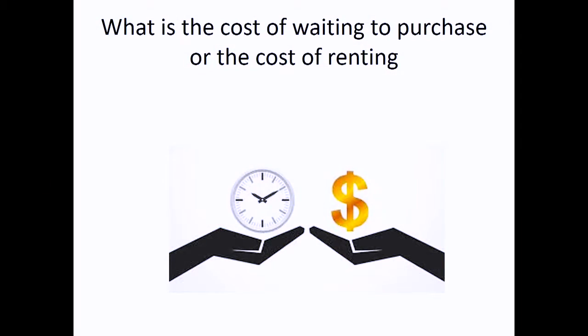Okay, so there is definitely a cost to waiting. That means waiting to purchase. So you're going to continue renting and you'll say, oh, I'm going to save more, I'll make more, whatever. It won't happen. It just won't. So what's beautiful is Gino and I love numbers, and nobody's better at numbers than us, so we're going to share some really important numbers.